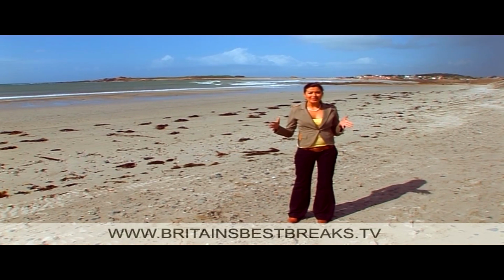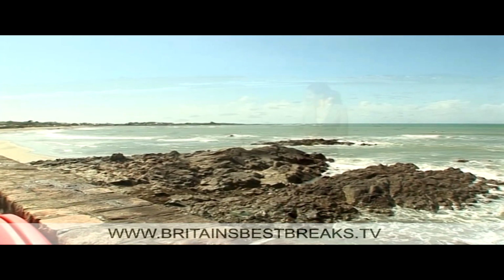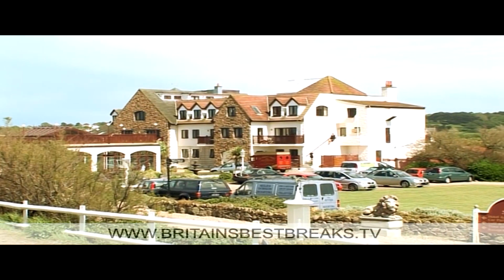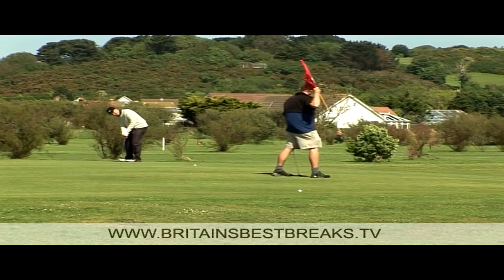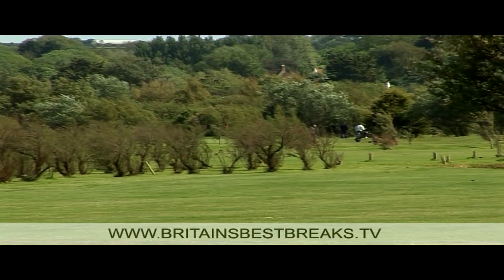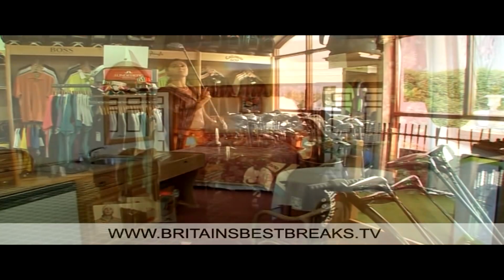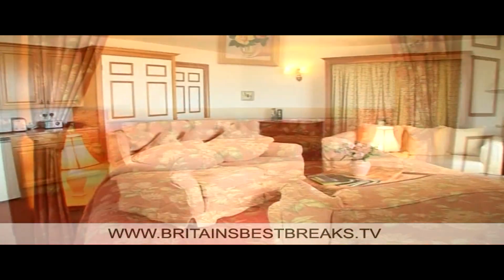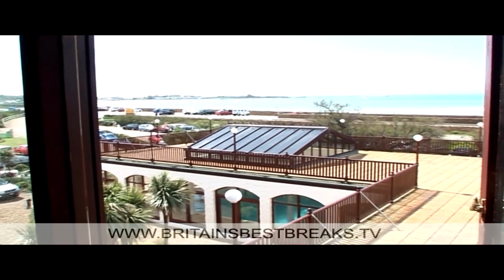Imagine a break with a beach like this on your doorstep. Beautiful Vazon Bay. It's just one of the attractions of Le Grand Mare Hotel. Le Grand Mare Golf Club is an 18-hole par 64 course with a golf shop and practice range. The well-equipped rooms offer height of comfort with views to die for.